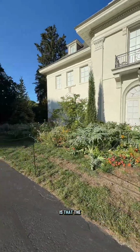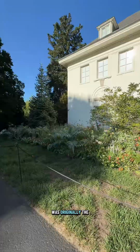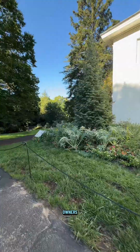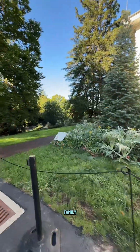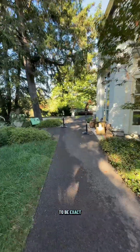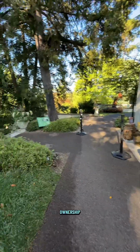Another fun fact is that the Lilly family was not the first owners of the house. The Landon family was originally the first owners before the Lillys bought it. And it has only had 2 owners, the Landon family and the Lilly family. They actually donated the house in 1966 to be exact. And then the 1970s is when everything kind of took place and transferred ownership.